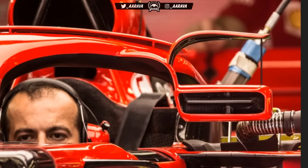Obviously, every team does so much work this year on the barge boards, on the end plate of the side pods, and so Ferrari can add to this with this little winglet here, and I wouldn't be surprised now after seeing this, and if it all goes well for Ferrari and they keep it and they can see a benefit, I wouldn't be surprised if other teams, especially like Red Bull or Mercedes, maybe try and mimic and copy it.